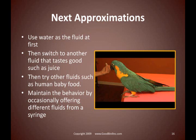One of the things I like to use quite a bit is human baby food, because they come in so many great flavors. You can get organic if you're concerned about making sure it's a good, healthy product. You can get organic baby food in lots of different flavors, like sweet potato and blueberry and peas. And so you can try different kinds to see what your bird likes best. And the great thing about that is if you do end up getting some medication that maybe doesn't taste super great to your parrot, you can put it inside the baby food as long as it's okay with your veterinarian. And that might be a great way to deliver the medication for your bird.